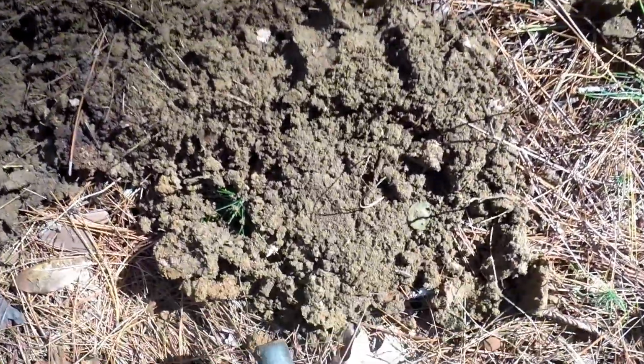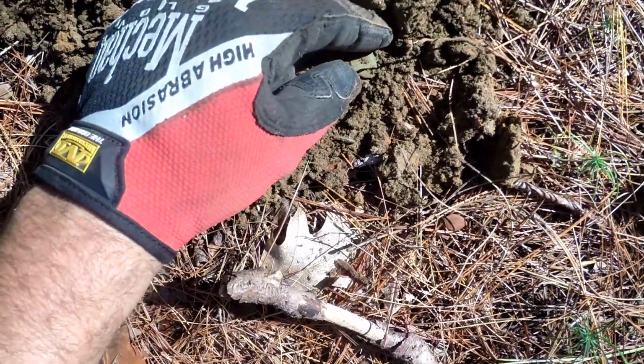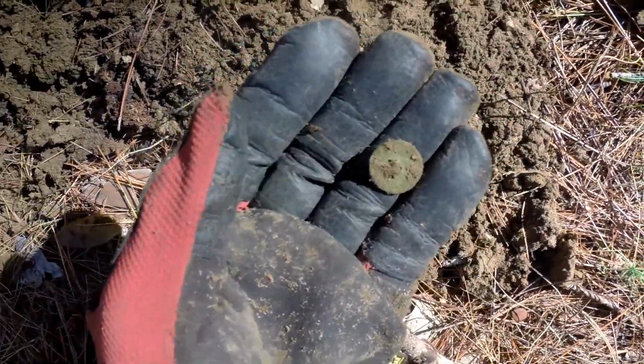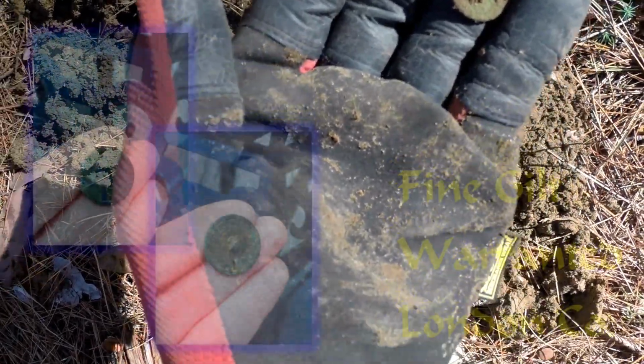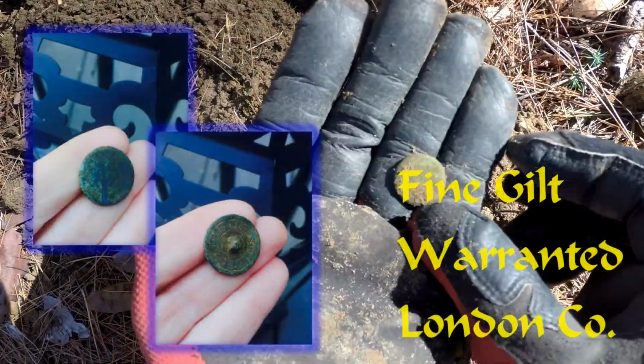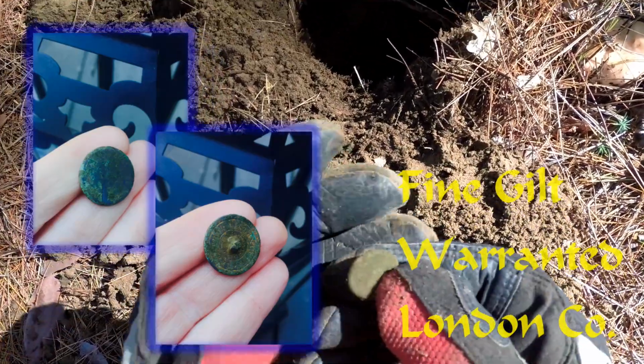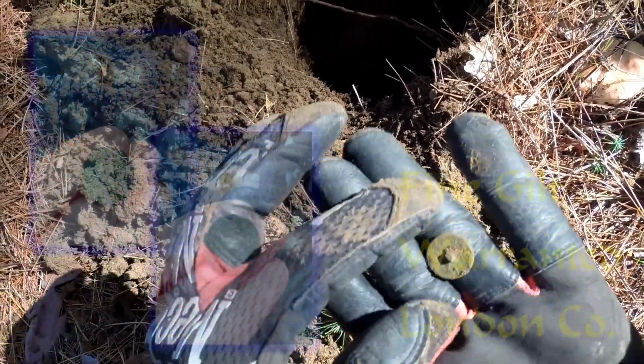I don't know if you can see this, but I just pulled out this little button. It's got a broken shank. Looks like a flat coat button. It's pretty heavy.